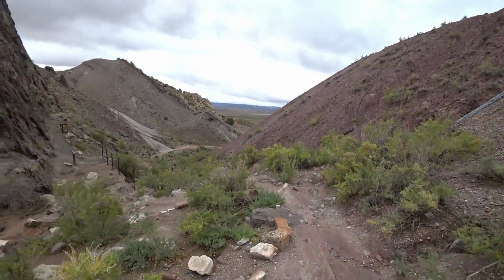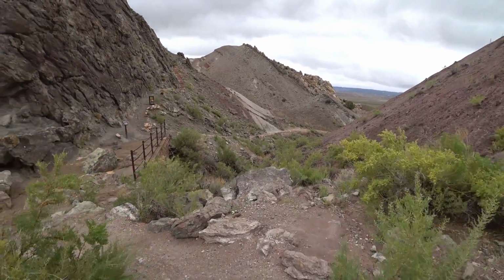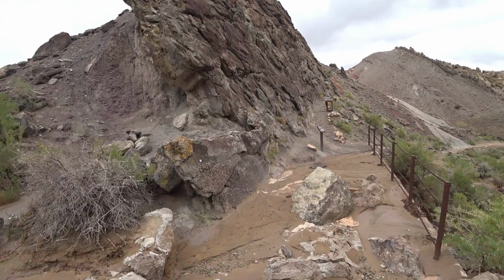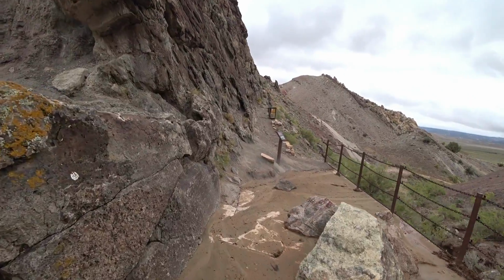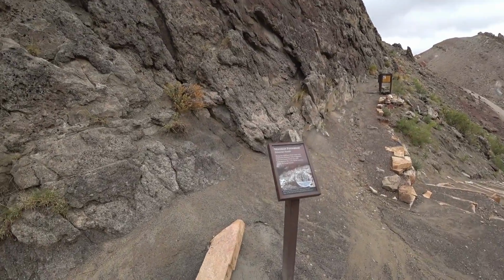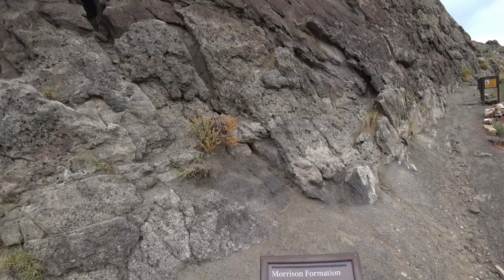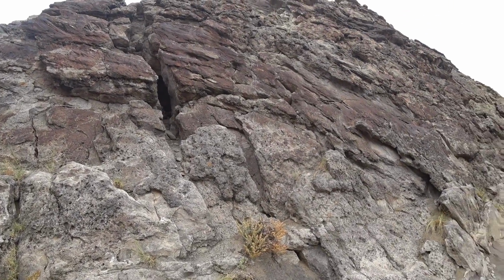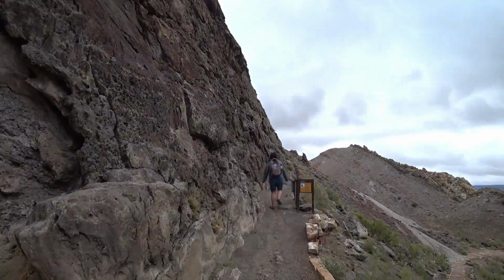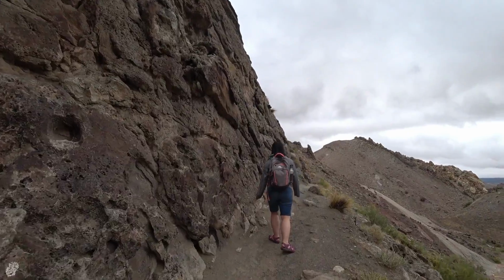Okay. There's a little bridge here, or platform. Let's see what we can see here. You can find Morrison Formation along the cliff face. There's lots of dinosaur bone fragments. Look for impression of clam. Yeah, visitor center is down there, but we're going to the split point to see the formation.